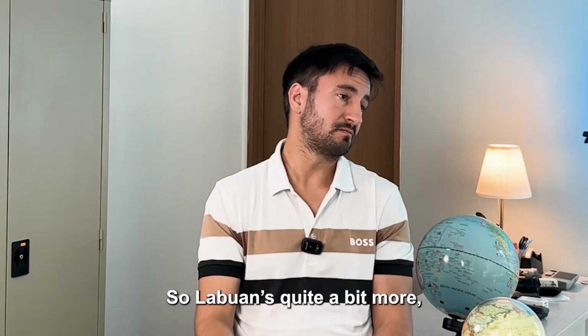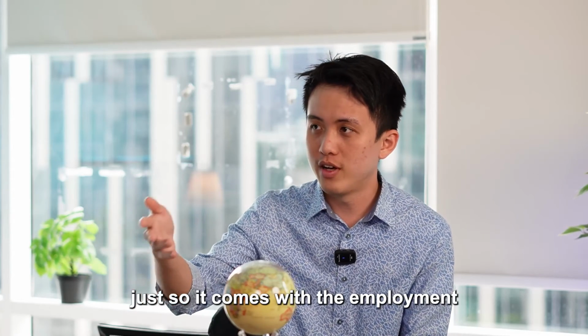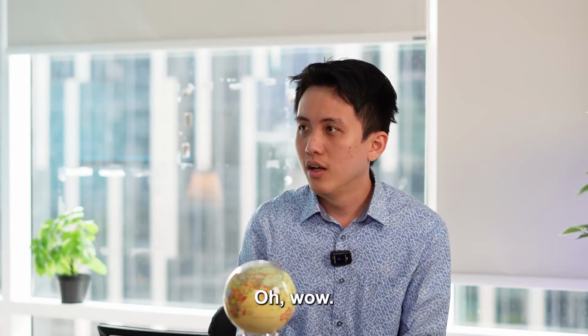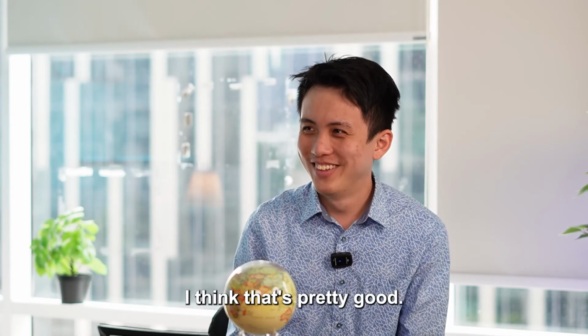Yeah. So Labuan's quite a bit more, but it also has a lot of advantages. The figure that we talked about just now comes with the employment pass of 2 years. Oh wow. Yeah. Okay, that's quite reasonable. I think that's pretty good.